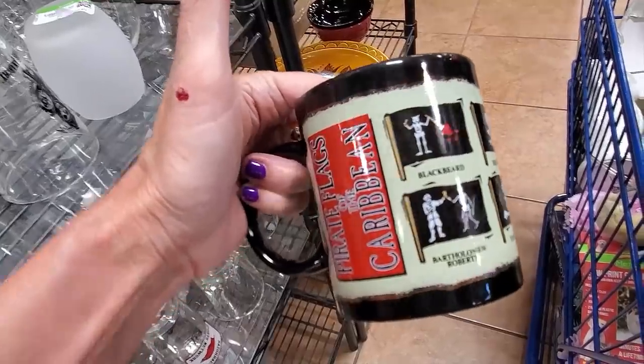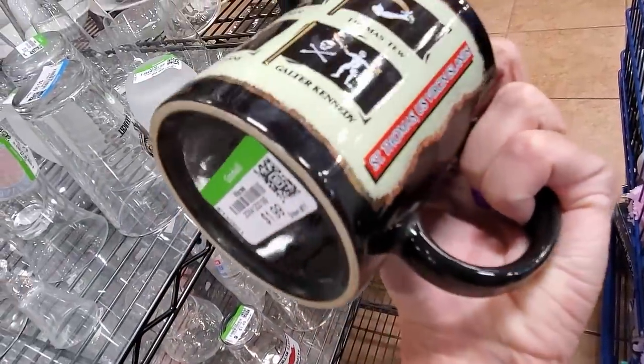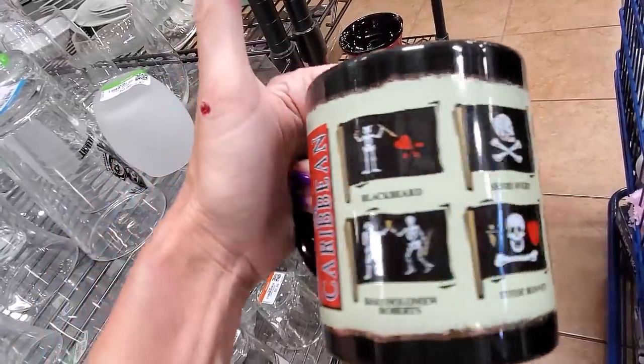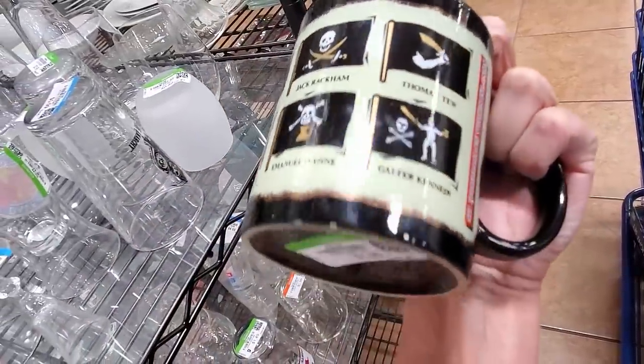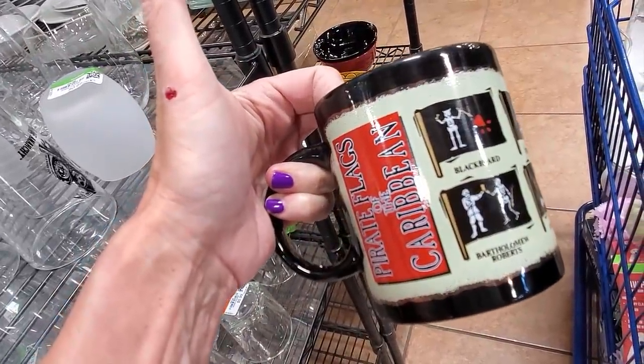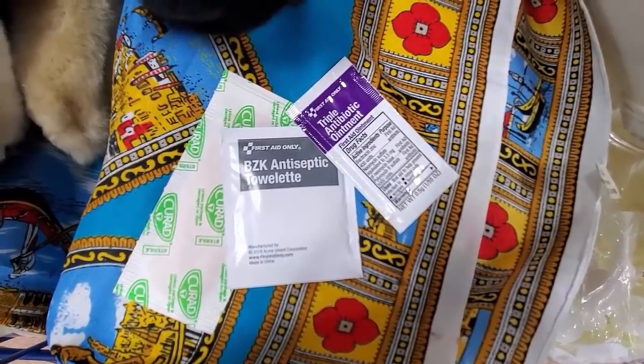I was just making another pass through and I found a Pirates of the Caribbean mug, but not the Disney version. These are like the real Pirates of the Caribbean. And it is $1.99, and we will get that. This Goodwill takes care of me. I can fix my boo-boo now.